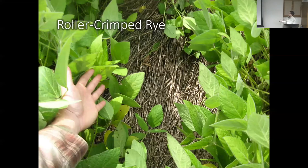And the other exciting part of this rye is that Sarah Pethybridge found that it suppressed white mold, which is one of the primary pathogens of soybeans, by about 80%. So rolled rye is a cover crop with great soil health implications and good potential to control other pests or pathogens, and I'd like to see if it can control our herbicide-resistant weeds as well. So this is exactly the kind of integrated approach that I want to be demonstrating and promoting.